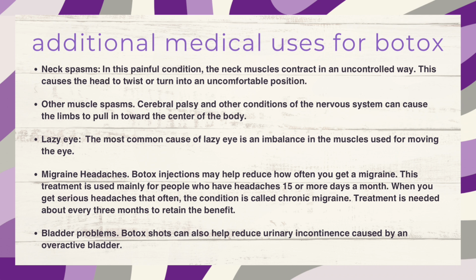It can also be used to help correct lazy eye, and that is going to be something though that we wouldn't do in the aesthetic setting. So that's just for you to know. Ophthalmologists though can use this as an application to help correct lazy eye. It is used very frequently for migraine headaches, and it can really help those people who have chronic migraine headaches. That's not just for a headache here and there, but for the people who are struggling with difficult to control headaches. Botox can be a real lifesaver for those people.